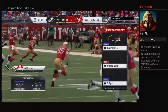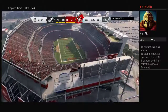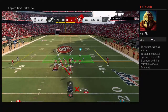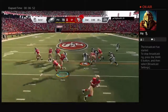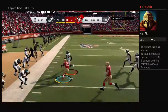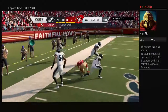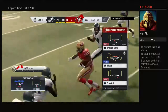A second down pass play there, but it's incomplete. Levine Toilolo, the tight end, is the intended target. And it's third and short. They'll try to pick this up on the ground with Breida. A big gain there on third and long. 41 yards on the ground.